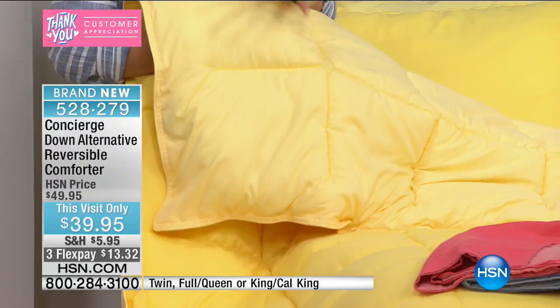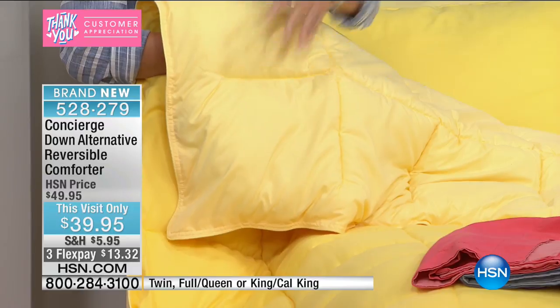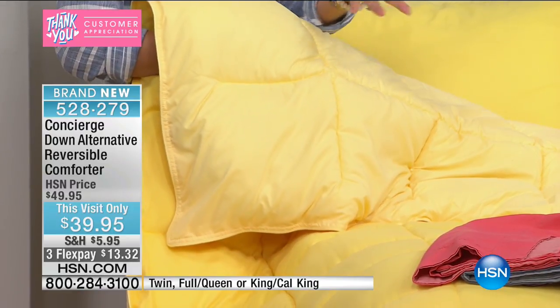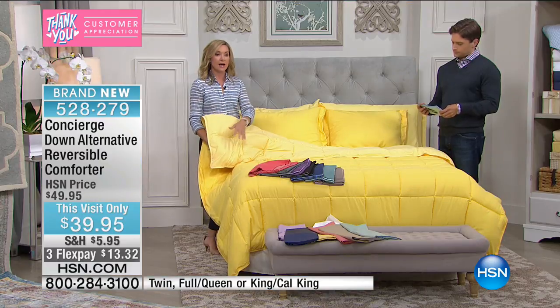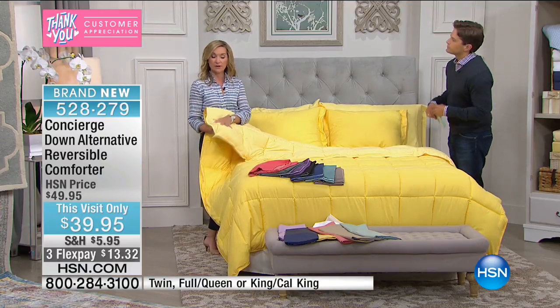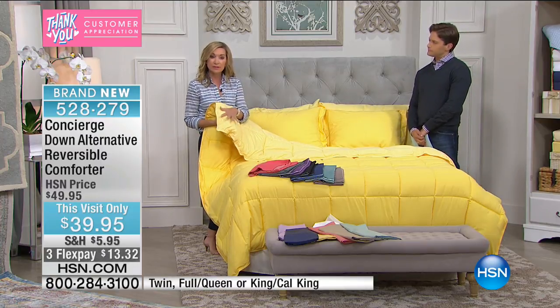Well, and what's great about this too, it's hypoallergenic. So if you always love the idea of a down blanket or down comforter, but you honestly can't, this is hypoallergenic, and I love the fact that it's really easy to launder. You don't have to baby this at all. It's very light. The microfiber is super soft. It dries really quickly, and it really holds its color.